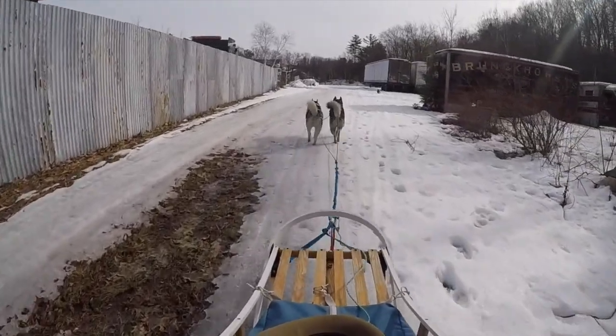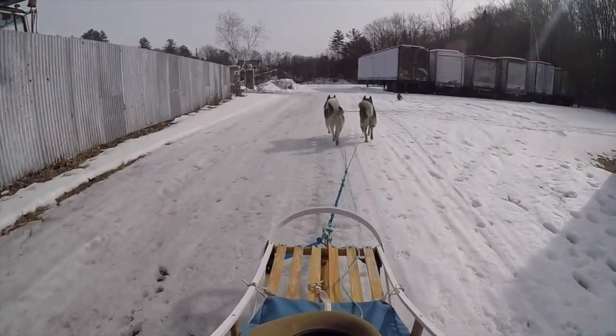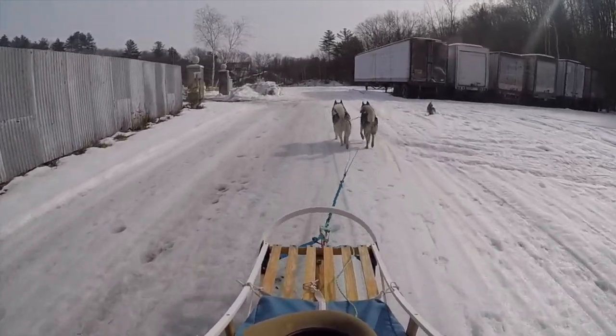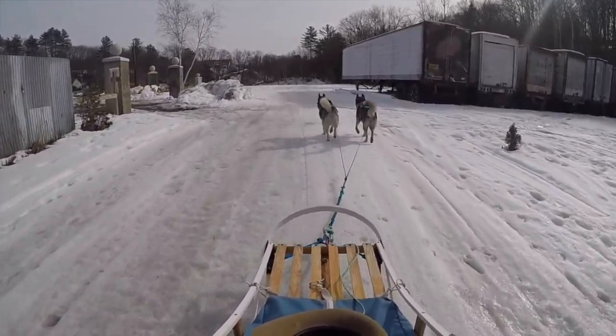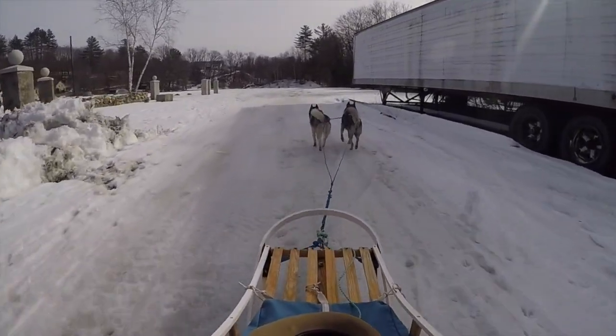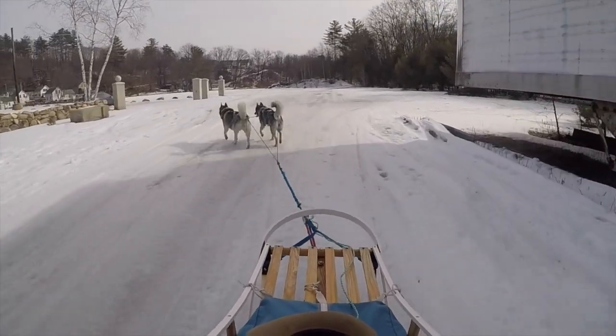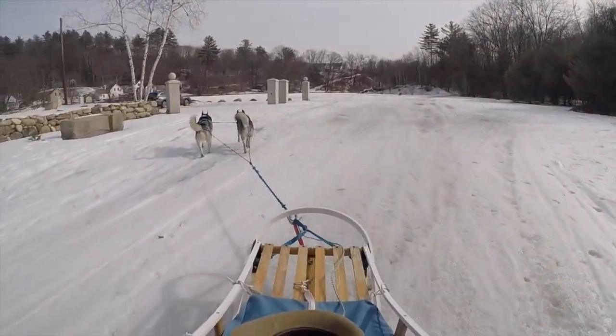So here we are coming back up to the end where we're parked. If we continued going this way, we'd go all the way to Keene, New Hampshire. If we continued the other way, we'd go all the way to Brattleboro, Vermont. Really, really a great trail, worth running on. It's a good one with sleds. It's also a good one with biking later on this season.